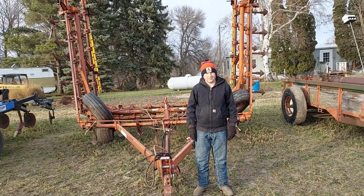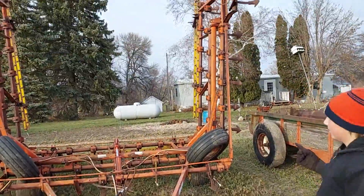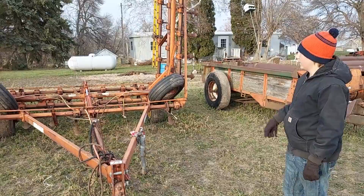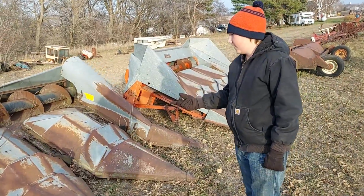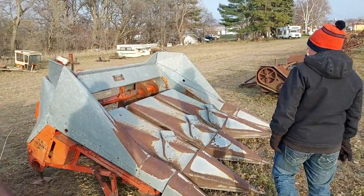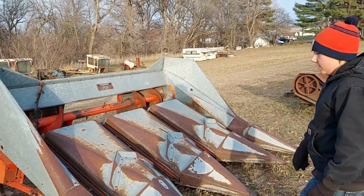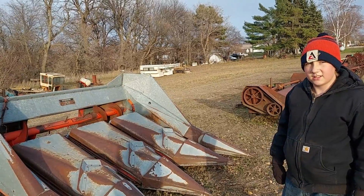Well, you guys weren't done after the combine. What else did you guys get? Well, we also bought this 32-foot Allis Chalmers field cultivator. I think 32 foot. And it's pretty nice. And we also got this 38-inch row head, black head. And then we also got this 30-inch row orange head for parts too. So we'll take the rollers and chains and everything out of them and from different heads.